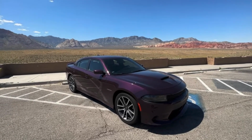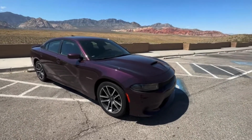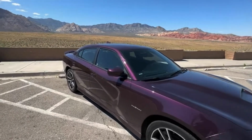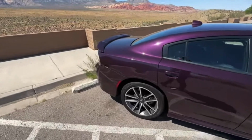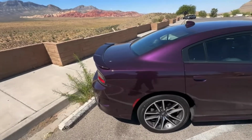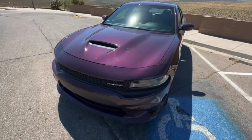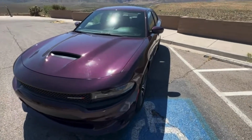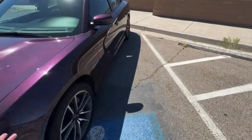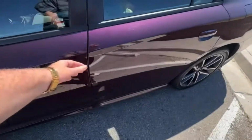Yeah, guys, the purple Charger was easily one of the most fun cars for me to have in 2023. We had it a little bit over a month. This is one of the cars that we won at the Barrett-Jackson auction with the Dale Earnhardt Monte Carlo. This car was absolutely just beautiful, man. So fun to drive, taking it out to Red Rock, running it out there on those back roads. It was just so much fun, man.